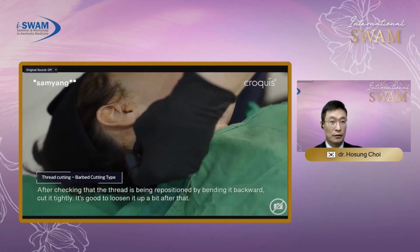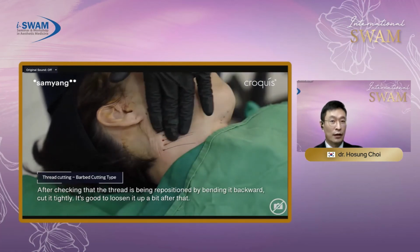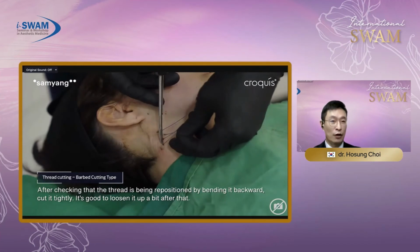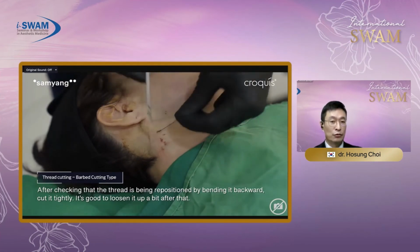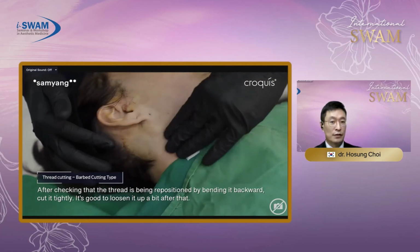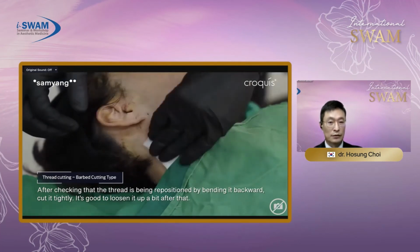Before cutting the threads, pull the thread to the other side to make sure that the cogs anchor the skin tissue well. However, if you pull the thread too hard, it might come out of the skin, so pull it softly. And then pull the skin in the opposite direction, and the entry points, skin dimples will be resolved.